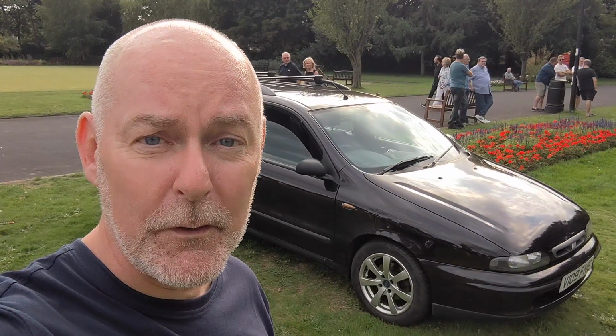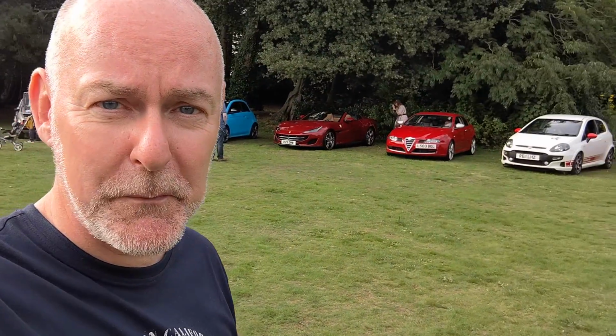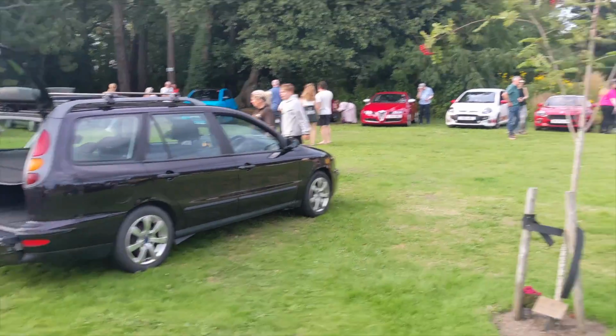Hello, and welcome to Also Driven. We're in a park with lots of other cars. Want to go for a walk around with me and we'll have a look at some of these? So first up, a couple of my neighbours beside the Marea.